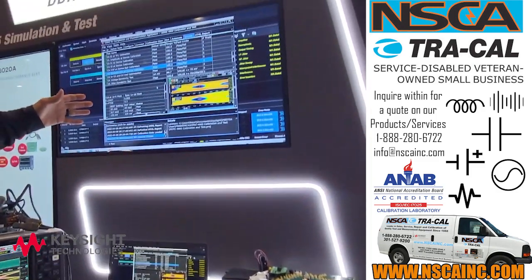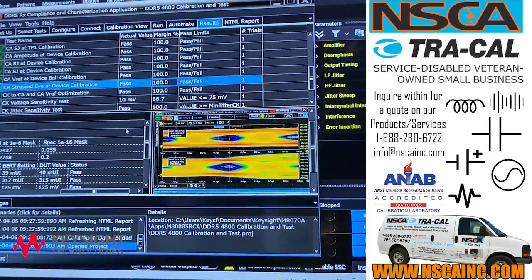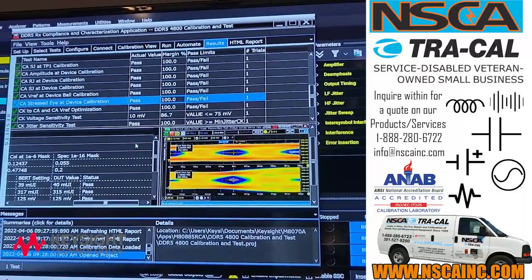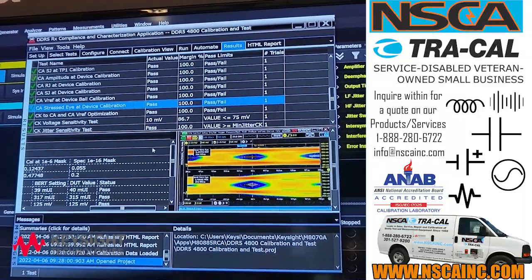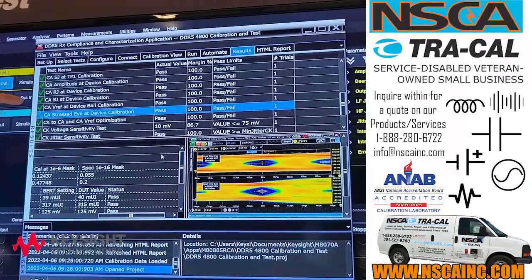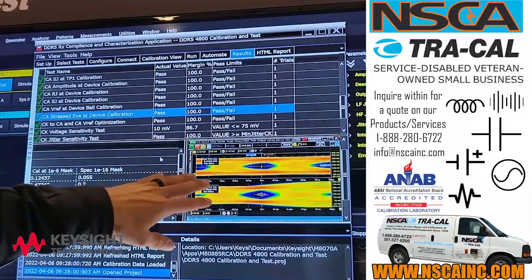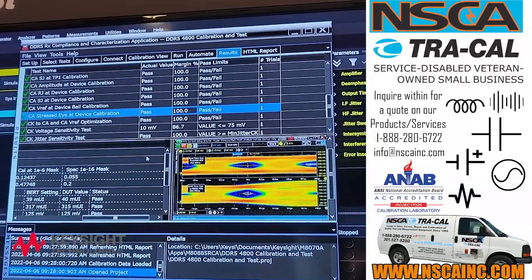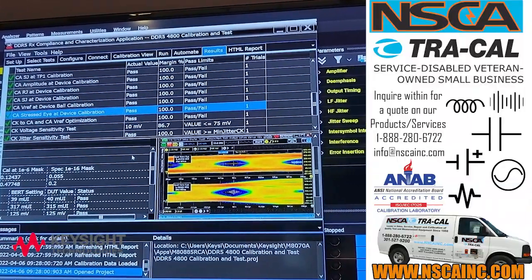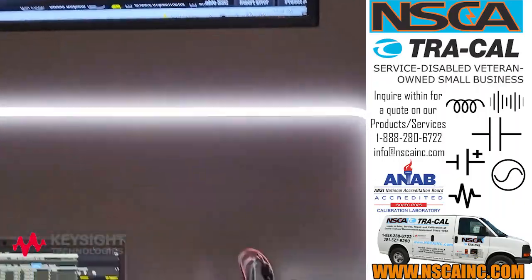I want to draw your attention up to the top here. The magic that makes this all happen, makes it seem so seamless, is this receiver test application. We've gone through all of the calibration steps. We're calibrating RJ, SJ, ISI, and we have the final stressed eye calibration in view there. And that's how we know that we're meeting the spec. So that's for silicon characterization.